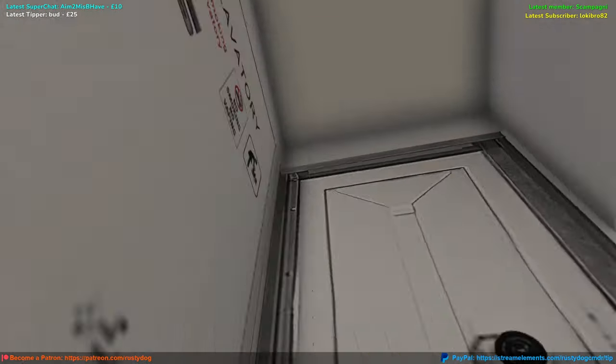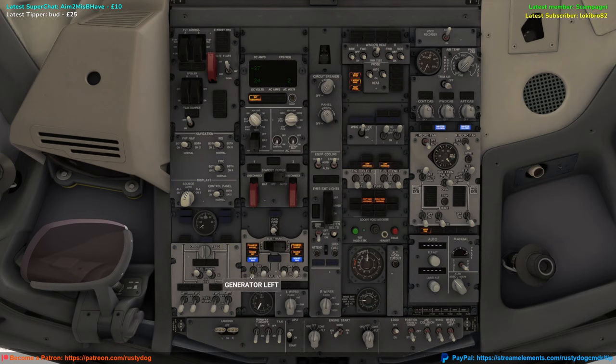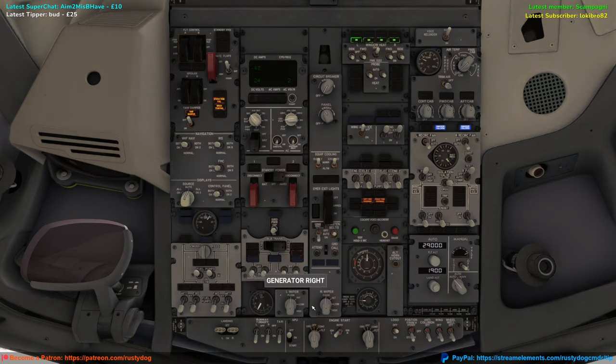All right. So next thing we need to do is turn on the taxi lights, and we can now turn off the APU. We don't need that anymore. I should have done the generators first. That would have been very helpful, Rusty. Put the generator over first, then turn the APU off. Otherwise, you shut the plane down. Thankfully, it looks like we had a little bit of battery.